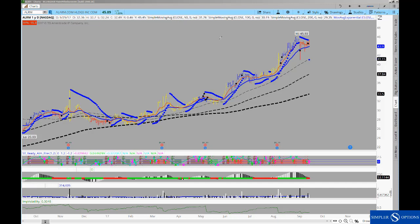In tonight's free video, I wanted to look at a play very similar to what I've brought with a lot of these free videos, and that's something that just fits the very basic criteria that we like to look for in a squeeze setup.